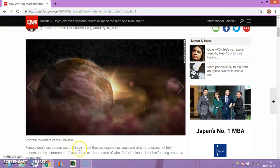Planets don't just appear out of thin air. Well, actually, you draw them, so they pretty much do come out of thin air. Thin paper and ink, anyway. But they do require gas, dust, and other processes not fully understood by astronomers. I agree with that much. Processes not fully understood by astronomers. There's a hell of a lot they don't understand. This is an artist's impression, damn right, of what infant planets look like. Aw, baby planet. Look how cute and round it is. What they look like forming around a young star.